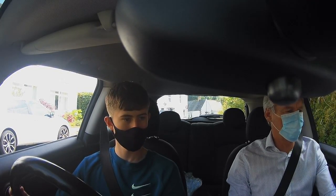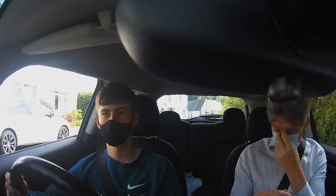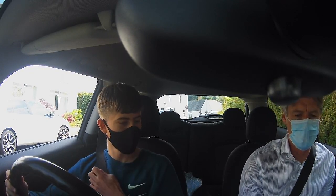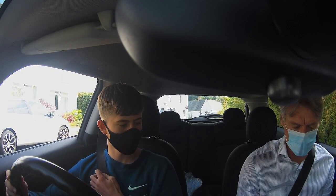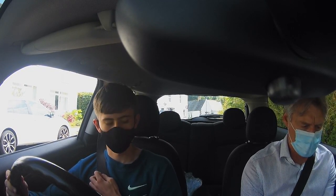Question about the traffic lights, and we'll get straight on them. So, what follows red? Red and amber. What does that mean? Stop and wait. Good. What follows red and amber? Green, which is go if it's safe. Good. What follows green? Amber.